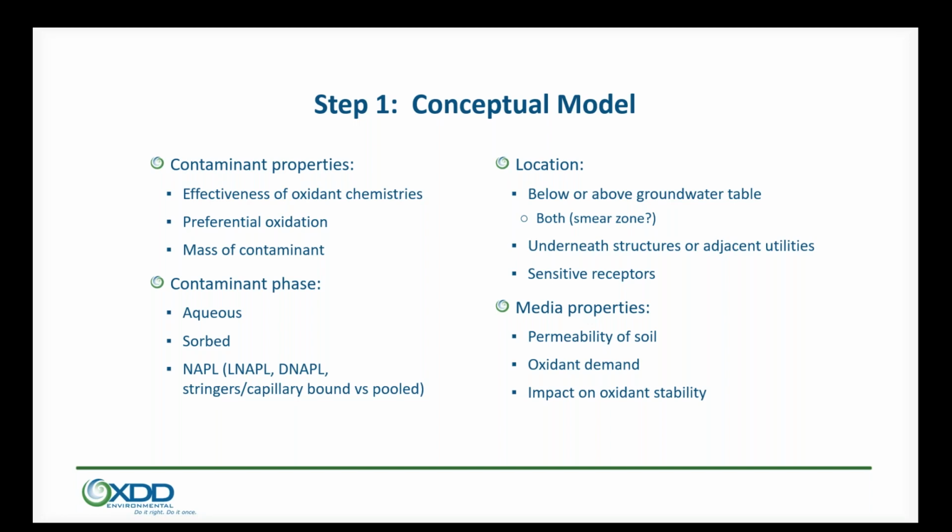So aqueous phase. If we're doing an injection and our contaminant, like let's say 1,4-dioxane, is mostly in the aqueous phase, when we do that injection, are we really going to be able to make contact with it, or are we just going to push it around? Sorbed, right? Is it sorbed to the soils when we do an injection? It's clearly going to likely stay in place. We're not going to push it around as much, but then also we might have to treat the soils too on top of that. And as mentioned earlier, NAPL, right? Is it an L-NAPL?